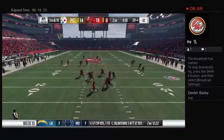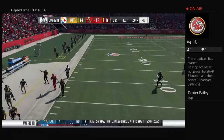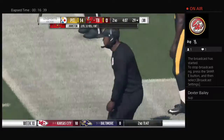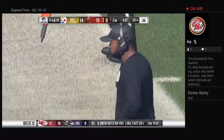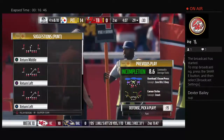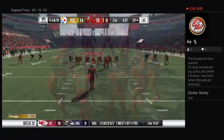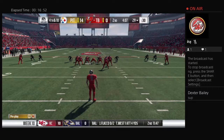From the gun, Winston. And he overshot him there. It's out of bounds, incomplete. Some of the fans here don't seem too happy about what we've seen in this first half. No, not at all, and I understand why. They've looked lethargic, out of sync, and it shows on the scoreboard. Here's Brian Anger now as he's on to punt for Tampa Bay.